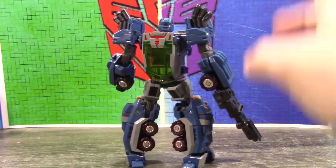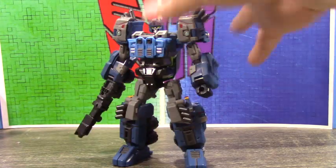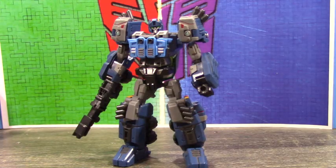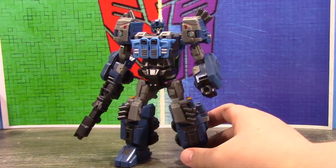This could easily work in like a Fall of Cybertron or War for Cybertron display. Works in Generations. It's just a solid figure. And I wish we'd see a little bit more of this nowadays, but we really don't. But I mean, I still really enjoy this figure. Everything about it works. There's really not any flaws I can think of.